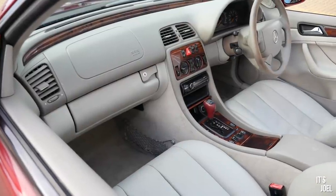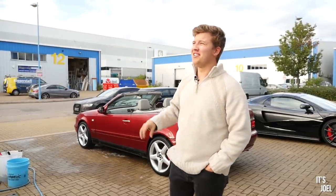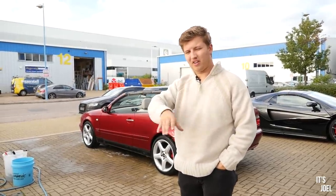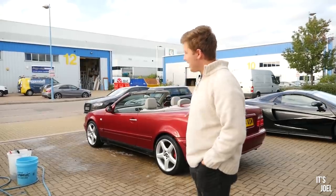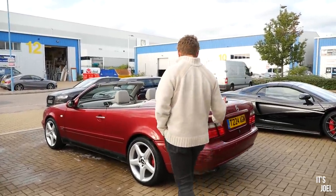Okay, so the car is all finished and it is looking spectacular, especially when the sun comes out, although it might not again while we're filming this little bit. But I thought I'd just show you around the car. We've had a look as it's been going, but now it is out in the natural light, it looks its best. So we have gone around the car, obviously given it a full wash.